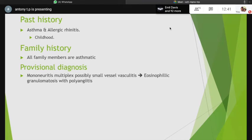And what's the new name for Wegener's? No, not microscopic polyangiitis. Granulomatosis with polyangiitis. Yes. The new names you are expected to know.